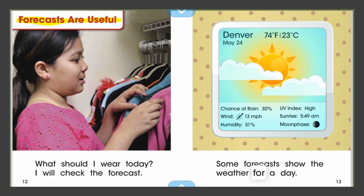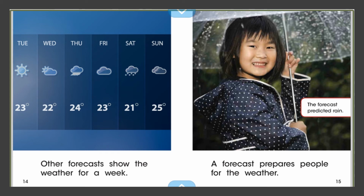Some forecasts show the weather for a day. So here, this is just for May 24th. This is a city called Denver that's in Colorado, and they're showing you the temperature, what % chance of rain, how fast the wind is blowing, the humidity, when the sun is going to come up, and what phase of the moon we're in. Other forecasts show the weather for a week. Tuesday, Wednesday, Thursday, Friday, Saturday, Sunday. They'll do that too on the news.